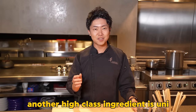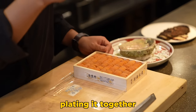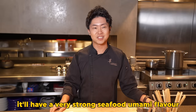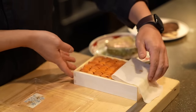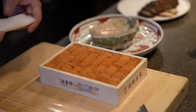Also, uni is a very high class Japanese seafood. Plating it together with abalone and uni gives a very strong seafood umami flavor. This one is from Hokkaido uni. Wow. It looks very small, very different. So delicate. Cute. Kawaii.